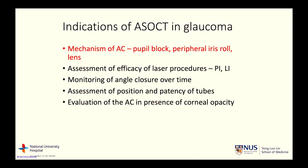As I mentioned earlier on, what are the indications of ASOCT? You have the clear and distinct advantage of using anterior segment OCT in my practice, which is to determine the mechanism of angle closure. And we all know that there are several mechanisms of angle closure nowadays, and you can use targeted treatment to address this. We can also look at the assessment of laser procedures. You monitor these chronic conditions over time, and you can also assess the position and the patency of glaucoma tube shunts and evaluate the anterior chamber, especially if there is corneal opacity.